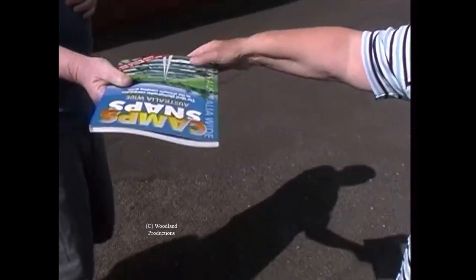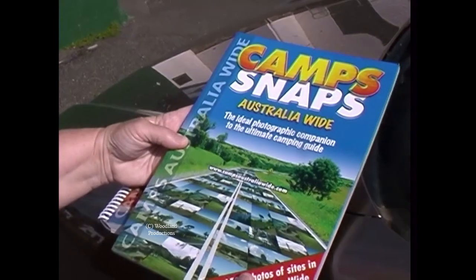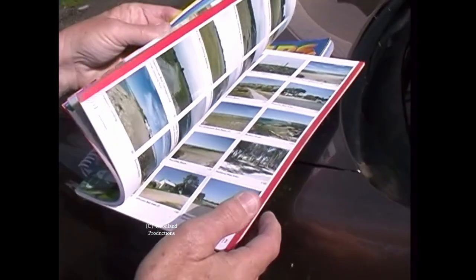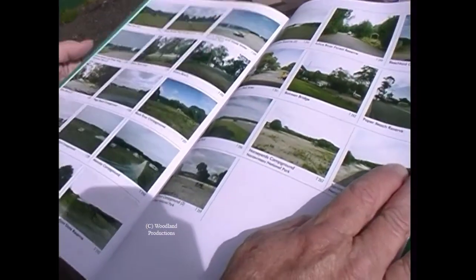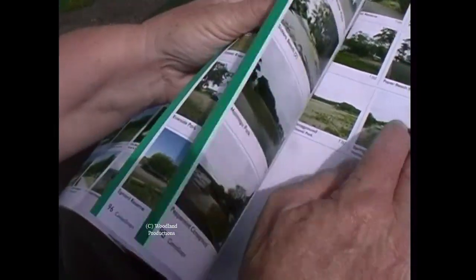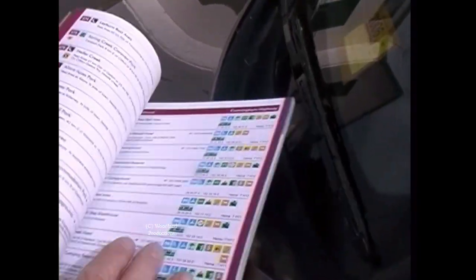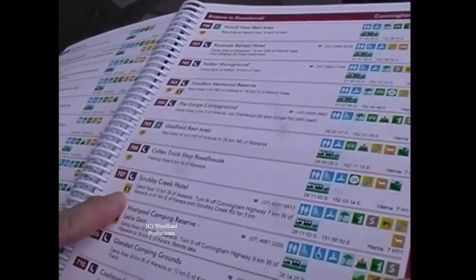Yeah, and then we've also got one here. That's the snapshot part of it, and that'll also give you a picture of it. Not all of them, but some of them have pictures. When you look at Tasmania, it'll give you a rough idea of what you're looking at. If the code in here says it's got a camera, you know that one is in this book.